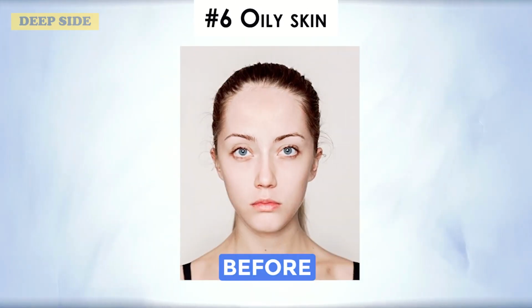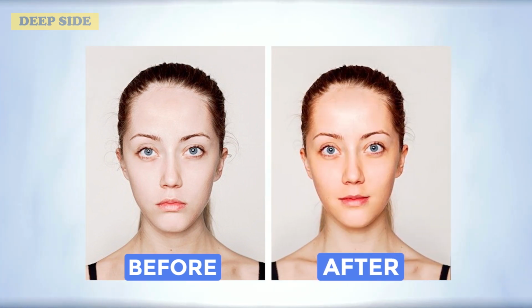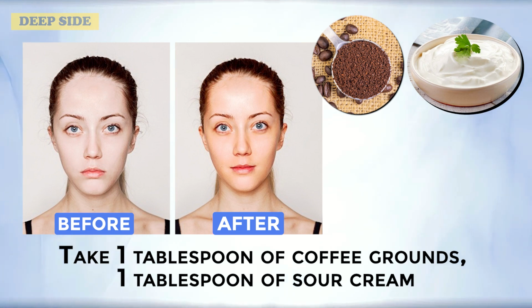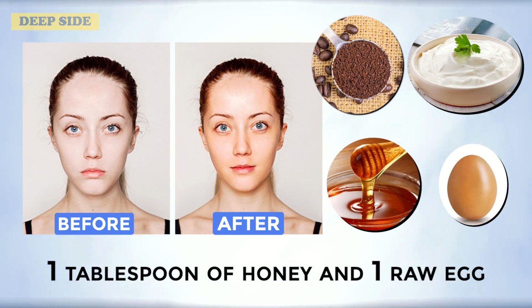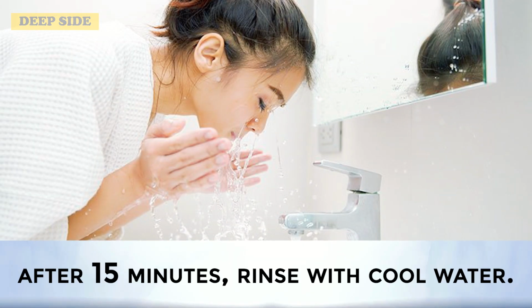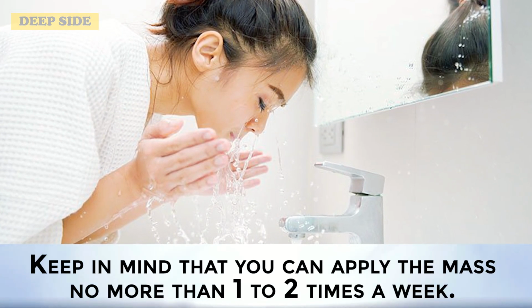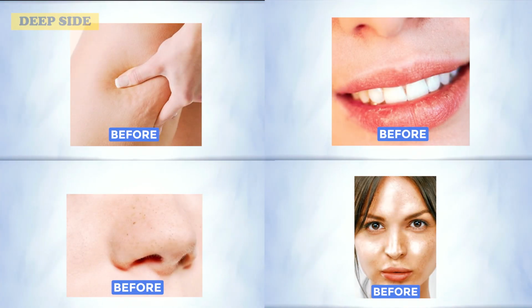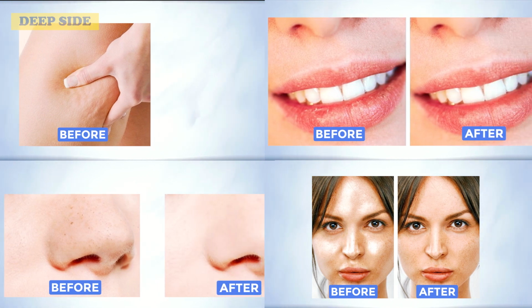Dull facial skin. To get healthier looking skin, take 1 tablespoon of coffee grounds, 1 tablespoon of sour cream, 1 tablespoon of honey, and 1 raw egg. Stir all the ingredients until you get a smooth pulp, and then apply it to the face for 15 minutes. Rinse with cool water. Keep in mind that you can apply the mask no more than 1 to 2 times a week. We bet you can't recall any more beauty remedies with coffee.